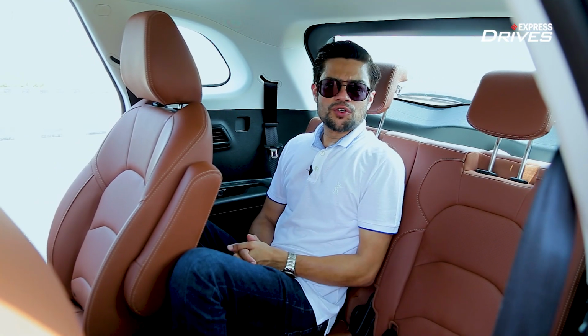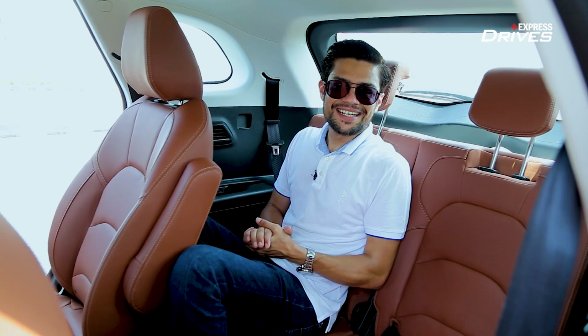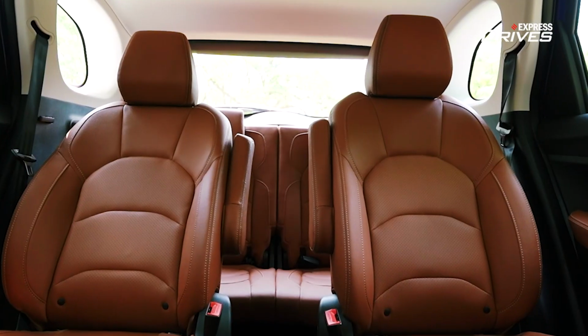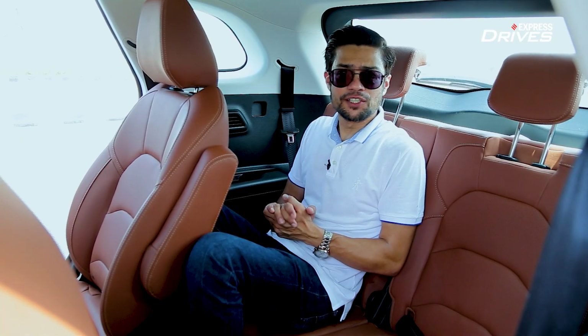So getting into the last row of the Hector Plus, well, as you saw, it's not that difficult but not that easy at the same time. It completely depends on how large your body is. So yes, it can be an accessibility issue for some.